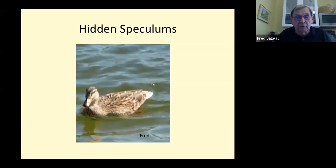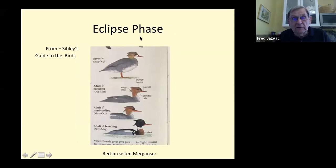Here's another word that sometimes is going to throw a damper on some of your plans or maybe on some of your strategies. For example, there's this term called eclipse phase. Now, if you look at this red-breasted merganser, you can easily pick out the male. He's very, very distinctive. And your strategy was identify the male, and then you'll know who these people are. They're the females. Well, let's just go through this picture over here.